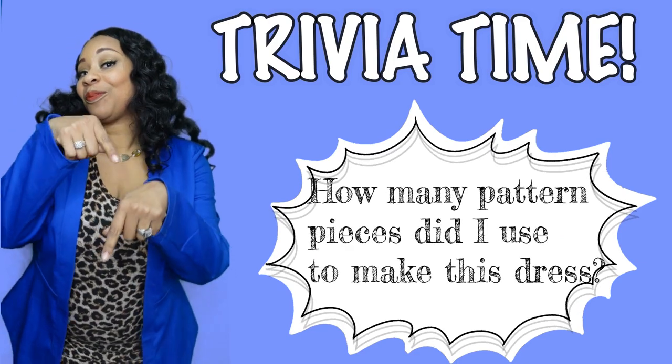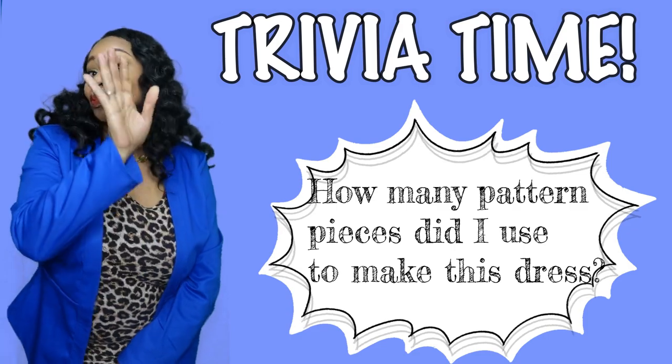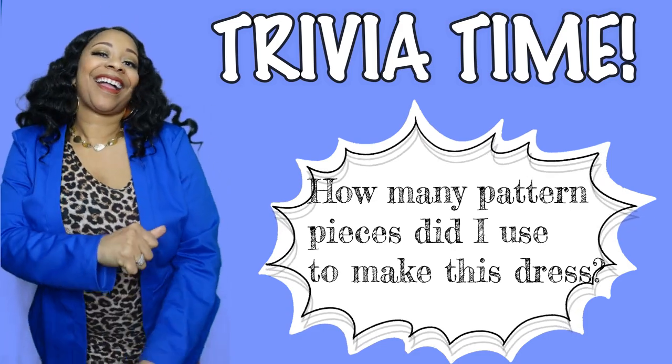All right, this dress only required three pattern pieces to make. Three. Okay. How amazing is it to get a classy spring and summery dress like this and only have to use three pattern pieces? Just awesome.